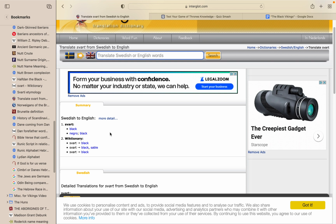Like for example, you had Otar Svarti or Otar the Swarthy. He was a very, very famous Icelandic skaldic poet, or Viking poet, Scandinavian poet, whatever you want to call him. And his name was Otar Svarti or Otar the Swarthy. You can go and look him up. And we've already been able to ascertain what the term swarthy means.